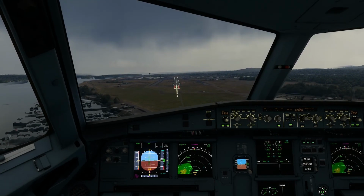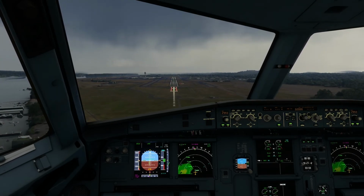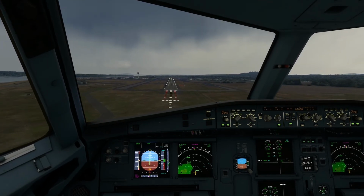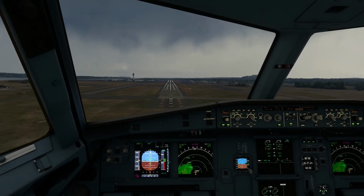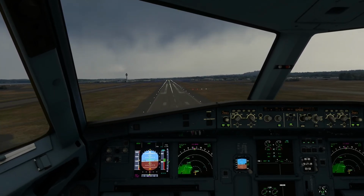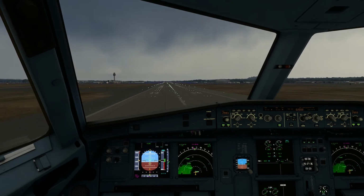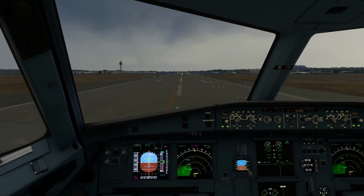Alright, it looks like the runway is gonna be fairly dry, I imagine. We're not getting any rain on the windshield. So my favorite time to land is when it's dusk or it's overcast, so there's still light, but yet it's dark enough that the lights on the runway are on. I really like that. 50, 40, 30, 20, retard 5. And we are on the ground, wheels down in Portland.